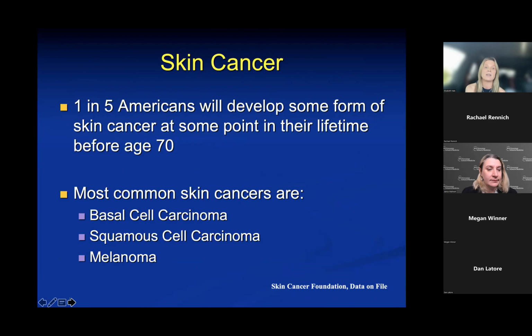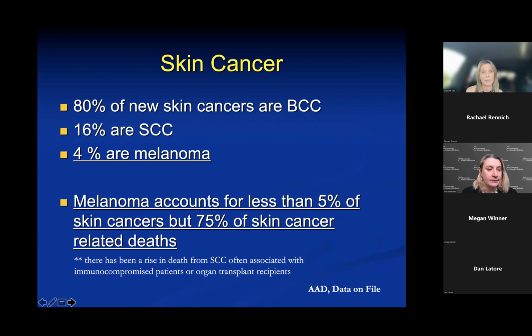So it's very common. We will get to melanoma at the end of my talk, which is what Janice just spoke about. But first, I'll talk about the more common types of skin cancer, which are basal cell and squamous cell carcinomas. It's thought that about 80% of new skin cancers are basal cell carcinoma, while about 16% are squamous cell carcinoma and 4% are melanoma. However, while melanoma accounts for less than 5% of skin cancers, it does account for about 3/4 of skin cancer-related deaths. I will note that recently there has been a rise in death from squamous cell carcinoma, which we'll talk about, but this oftentimes is associated with immunocompromised patients, organ transplant recipients. These patients tend to get much more aggressive squamous cell carcinoma.